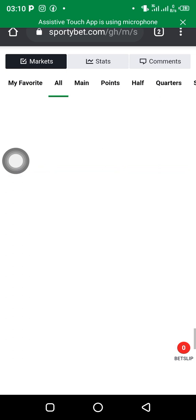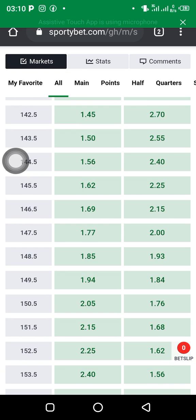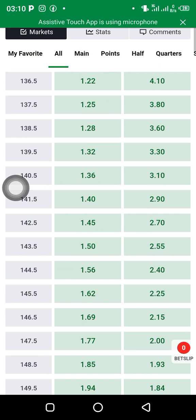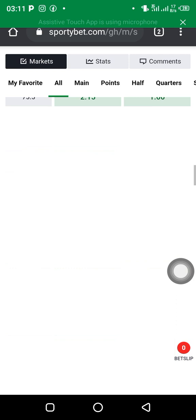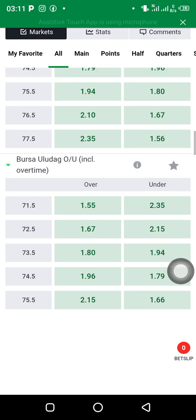So let's allow it to load. Let's be patient and allow it to load, guys. Okay, so we can now also come here and see the over column. You can see it at the top, over including overtime. So you can see the over column here at 145.5. You can see it at 1.62 here, and the one down is bigger than this one. You can see that when you move down, it's actually bigger than the one that they are giving us at the top.